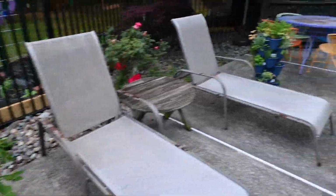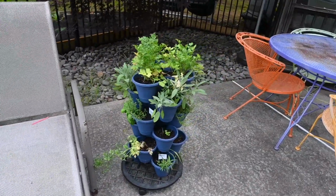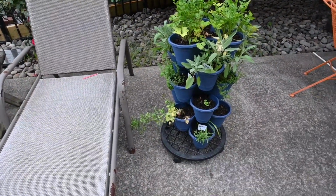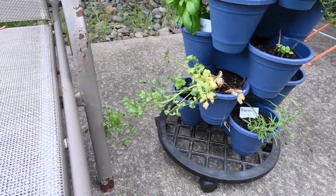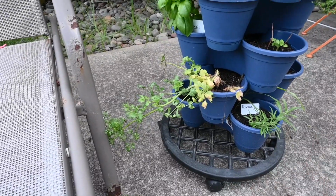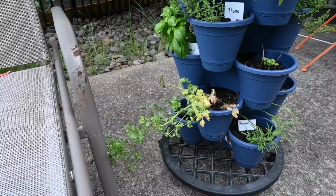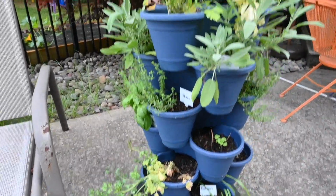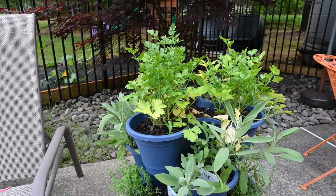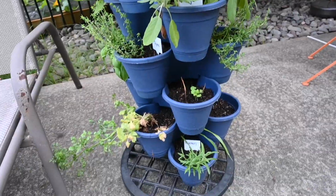Loving it. Also, our herb garden is looking phenomenal. The cilantro has bolted, so what I am going to do is harvest as much as I can. That's the one that's right here. And probably start again because we have time. And then I need to harvest the parsley that's at the top. And I think I've said this like every week, but everything out of this needs to be harvested.